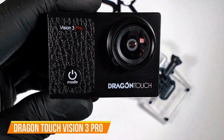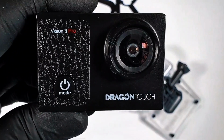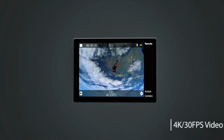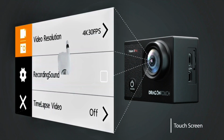The third budget action camera on our list is Dragon Touch Vision 3 Pro. This is probably the most affordable action camera in the market this year, with astonishing features working perfectly. The Dragon Touch Vision 3 Pro captures 4K video at a frame rate of 30 FPS and 16 megapixel still images via its high-precision lens and 170-degree adjustable angles.